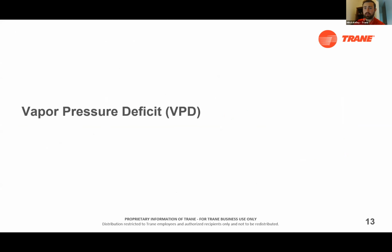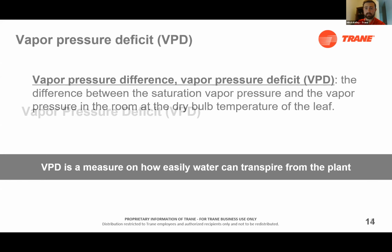So now moving into another topic that's really critically important: understanding how both plants and, I guess, cannabis more specifically interact with the temperature and humidity in the space. It's called vapor pressure deficit, also known by the acronym VPD throughout the industry. We're going to start out with just the scientific definition, and I'm going to read it out. I don't like reading off my slides verbatim, but in this case I will.